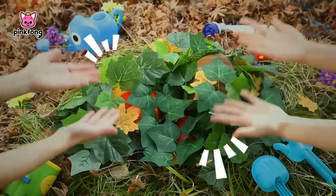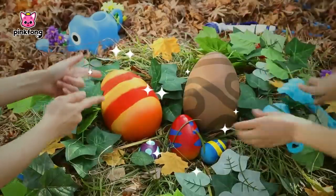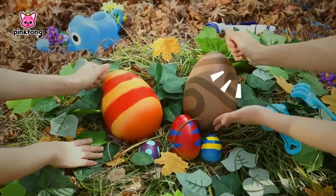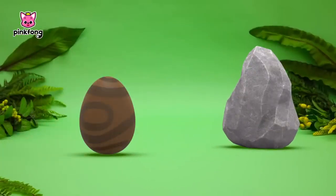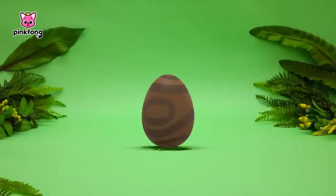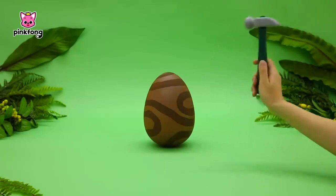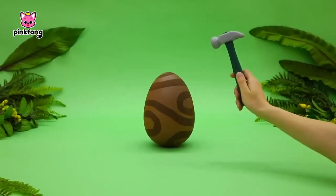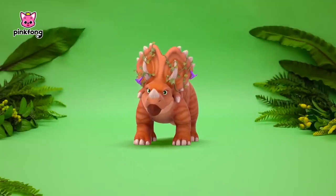Hi, friends. Guess what we found in our backyard today? Dinosaur eggs! I wonder what kind of dinosaur is hiding in the egg. Wow, it's a huge brown egg. This dinosaur must be really strong. Whoa, stop, stop! Just a minute, I'll open it for you. Wow, it's really strong. One more time. Wow, it's a triceratops with large horns.